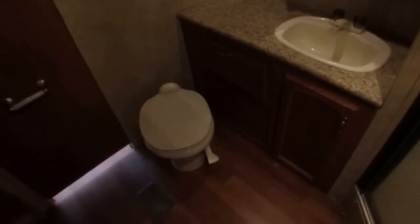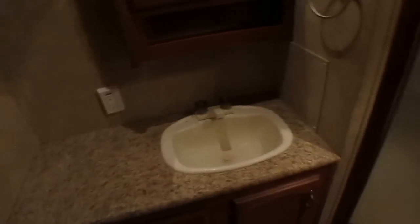Got this RV toilet because it does have a black water holding tank. Does have electric and gas water heater. Huge shower. And of course it doesn't have a skylight. I like that. Yeah, this thing's got probably a little over 7-foot ceilings. Probably 7'3" if I had to guess. So it's got a nice tall roof. Huge shower.